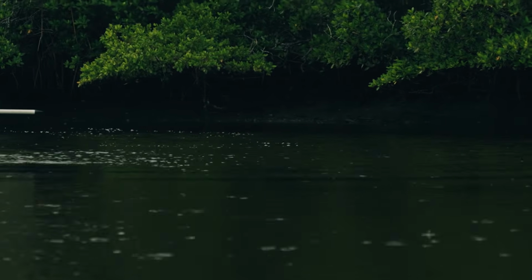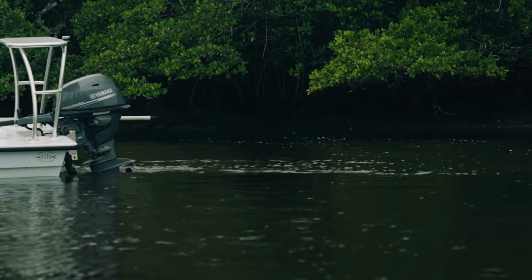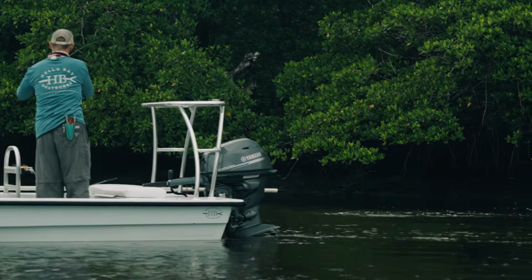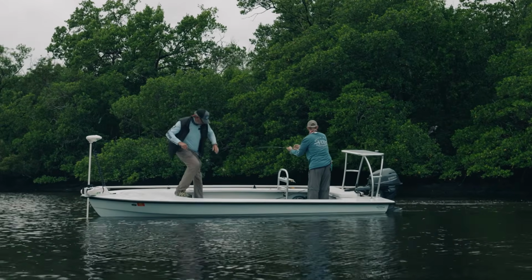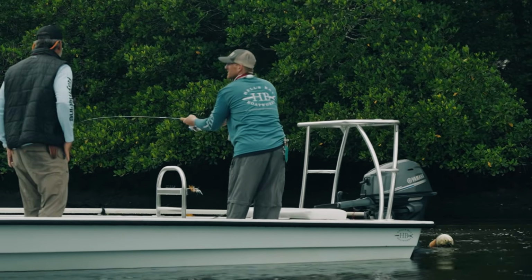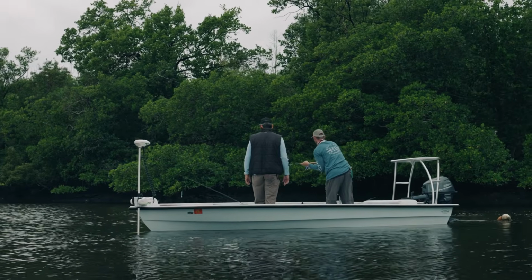Oh, that second one wouldn't take it. That's a healthy one, boys. Crab trap. You're all right. We'll just drift on by. Get them up here. I'm going to grab them. You want to net them? I think I'll just grab them. All right, you going to grab them? Yeah. Don't crab trap me. Oh, that's a really good snook. It's a really good snook. Yeah, it's a good one.